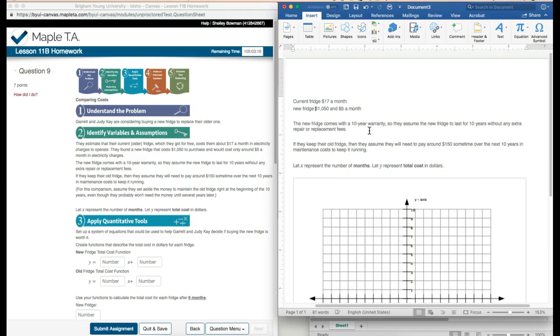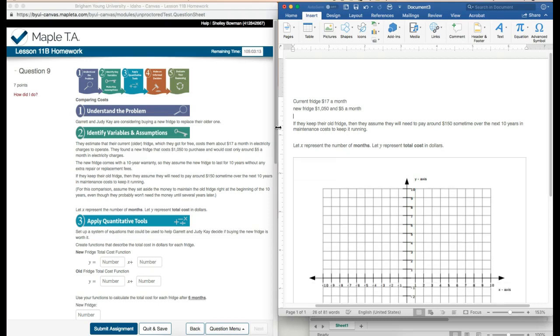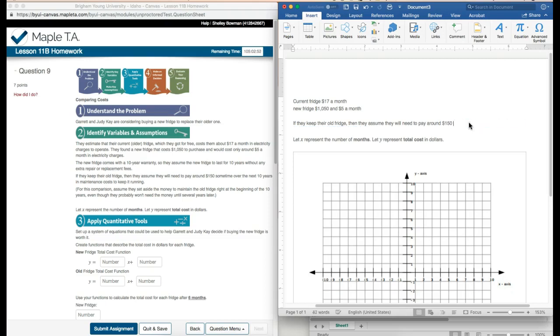The new fridge comes with 10 years. That means that I don't have any repairs, so I'm going to delete that and just say we're only working within a 10-year time frame. We don't even need to note that. The next thing, if they keep their old fridge, they will have to pay about $150 at some time in the next 10 years. Again, we're not going beyond 10 years, so we can just ignore that part too. Our old fridge is going to have $150 at some point. So I'm going to put that up with the current fridge and say it's going to cost us $150 at some point.